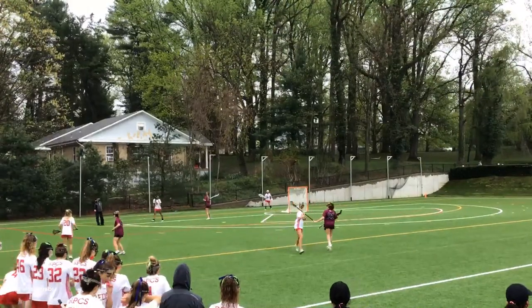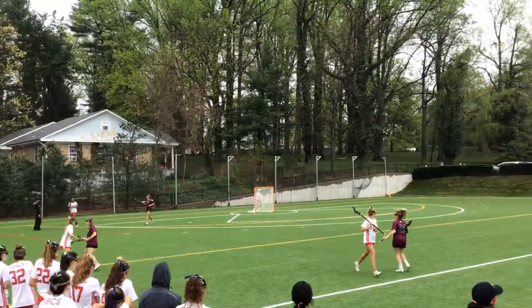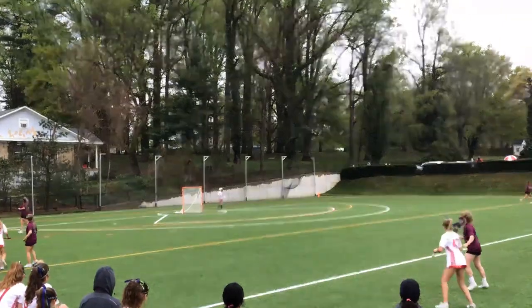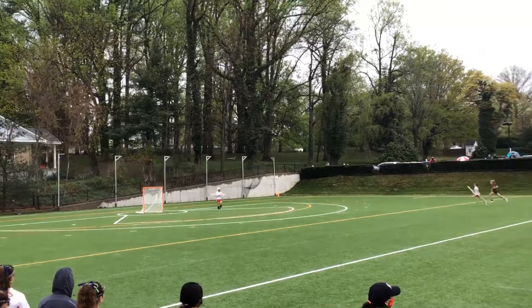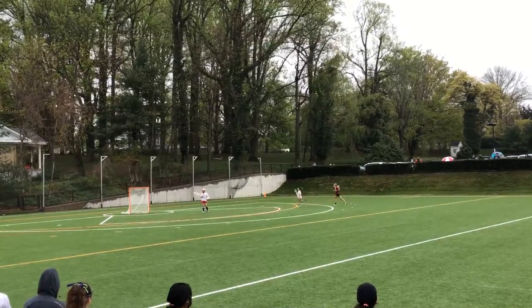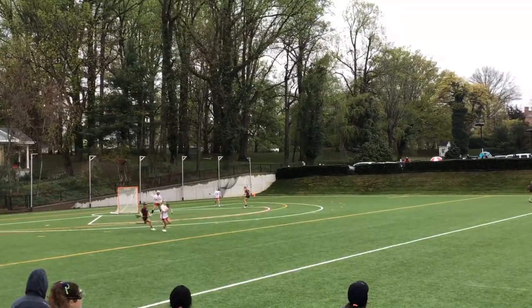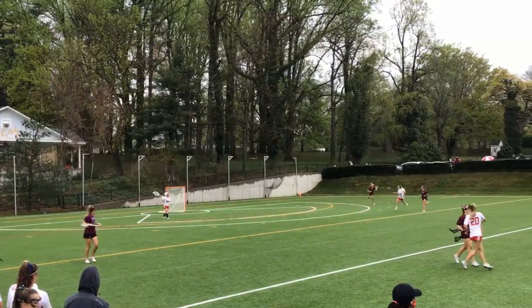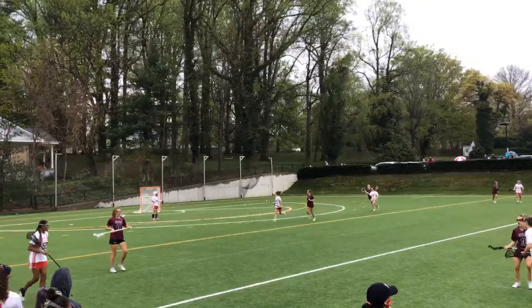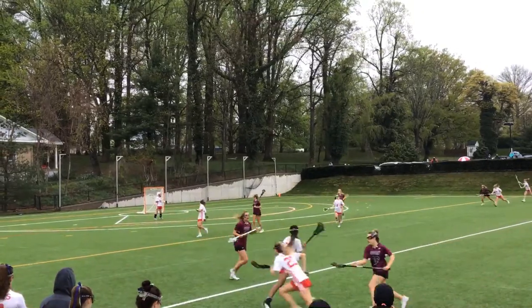With the ball. Looking for something. For those of you just joining us, the score is 4-3, Reds are up. Just over 4 minutes left in the half. Whitney taking her time to make a smart move.